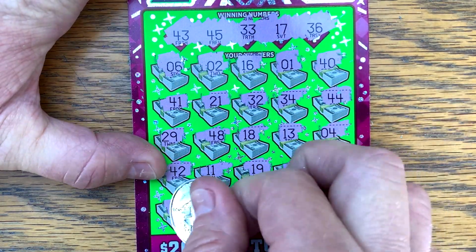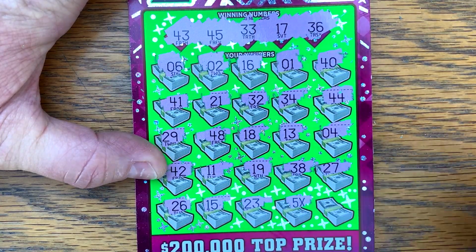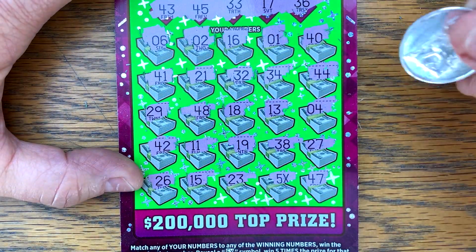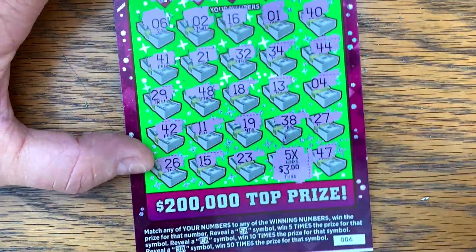And last row, 26, 15, 23. Hey, see, I did it 5 times. All right, so it's probably going to be 2, but we did find the multiplier. 5 times what? 5 times, hey, $15 winner. Well, that's a little better.